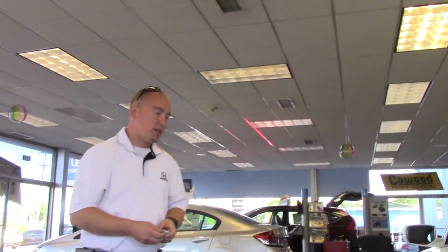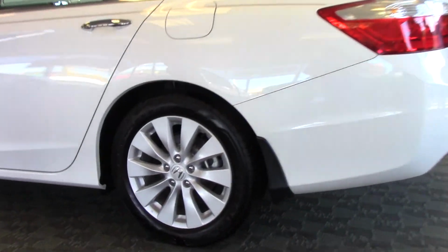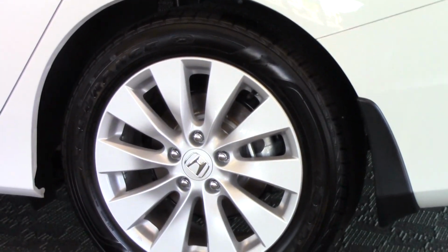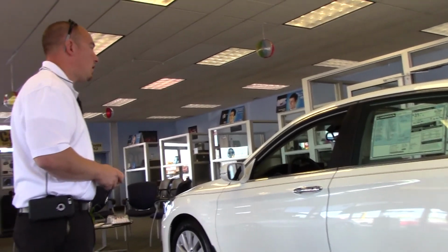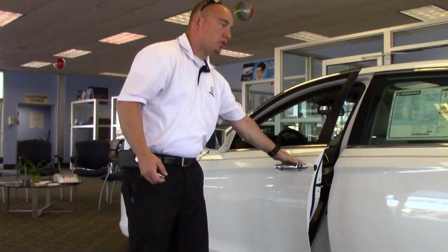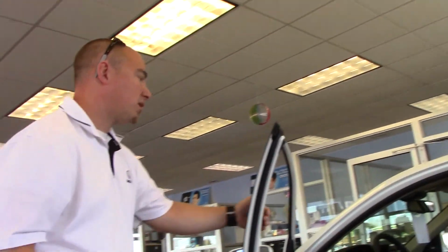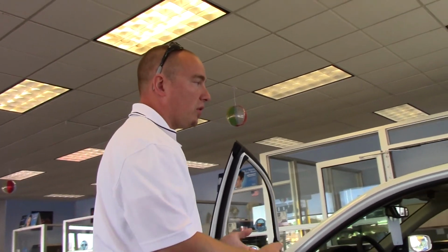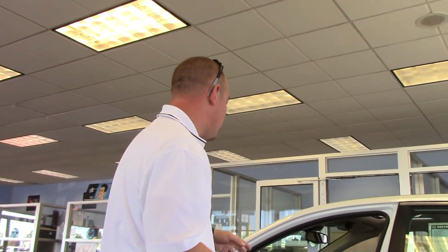The EX and above is actually going to give you this wheel that you're looking at here. It's a 17-inch alloy. It dresses it up a little bit nicer, a little bigger wheel, makes it look a little nicer. So, I kind of mentioned a little bit too the chrome handles. That was a big upgrade. Before, they were just kind of a plastic painted handle, so I think that gives it a lot of. I think the whole goal of this new Accord was to make it look like it's not just your basic entry-level vehicle. It's a luxury ride, and it should be so.